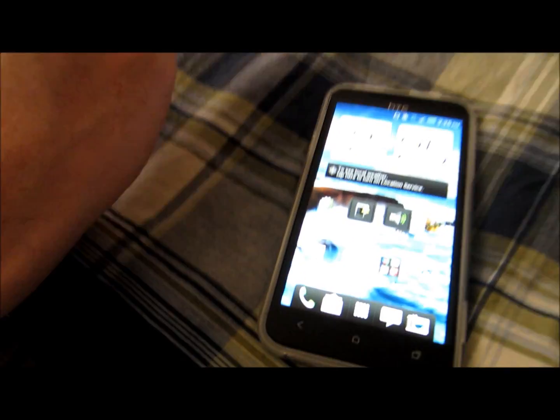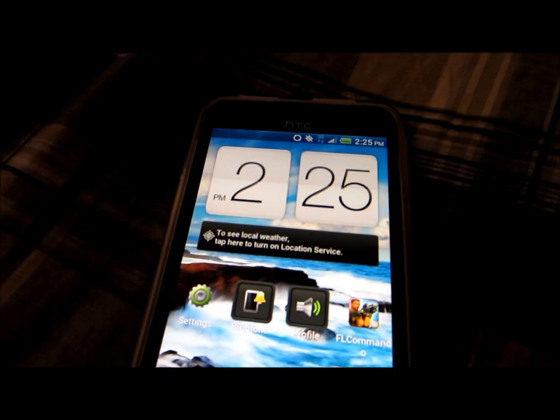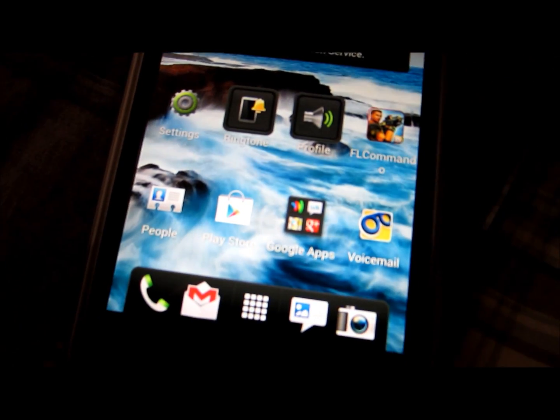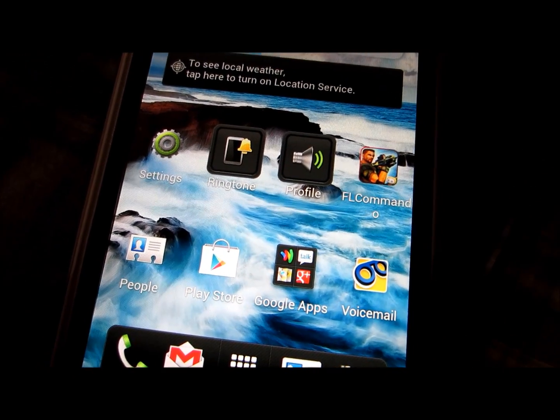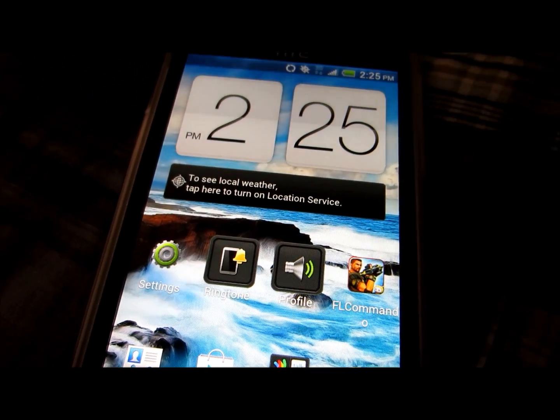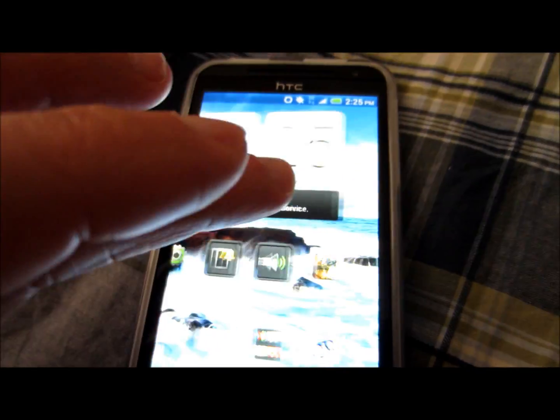Texting's a little bit different, I would say. But it works. I don't want to get into that. Everyone knows what text looks like. So what else can I say? If you're on Sprint, I highly recommend it. It's an awesome phone. Plays games very fluidly with a 1.5 dual-core Snapdragon S4 processor, which is excellent.